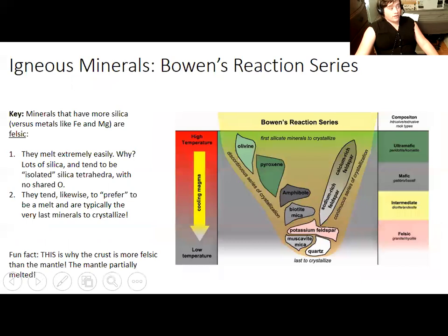I don't think this is a chart that you've used, but this is one I've come across that I think does a nice job of showing how the darker minerals, the mafic minerals like olivine, pyroxene, amphibole, and biotite mica, are going to be the first to crystallize, especially olivine, because olivine has very little silica in it and a lot of iron and magnesium. Whereas the last to crystallize will be the lighter colored minerals, including potassium feldspar, muscovite mica, and then quartz.